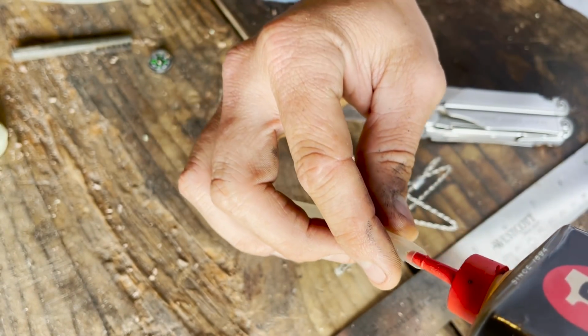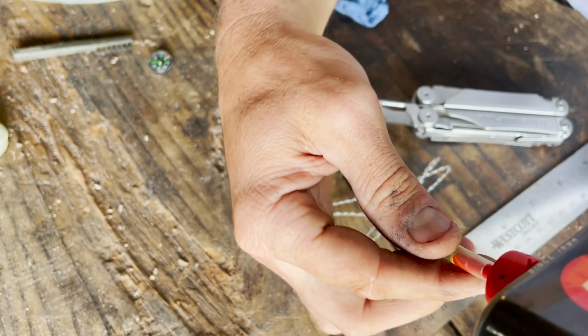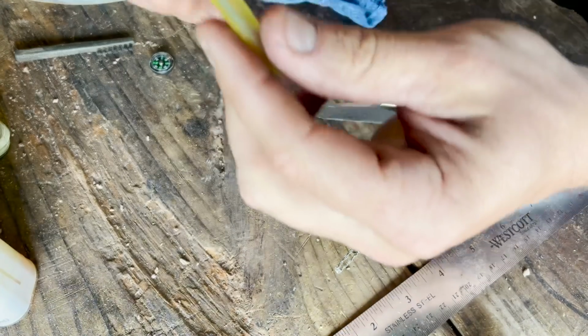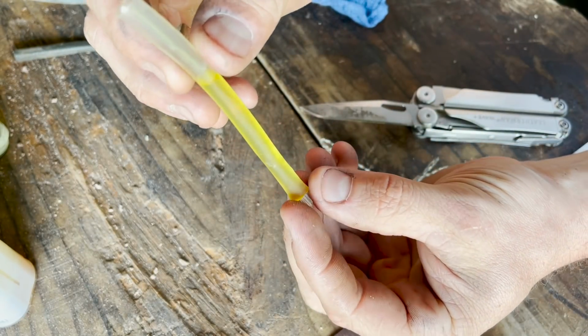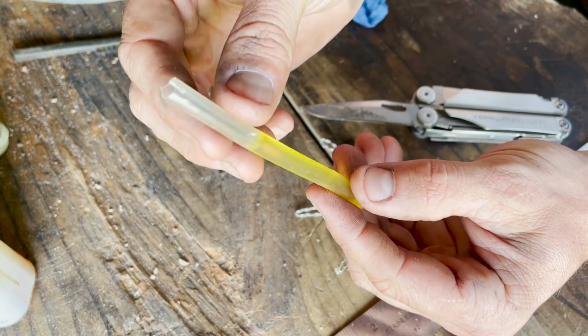And I'm going to fill this up with some oil. And that is more than enough oil right there to keep the gun operational for a long time.